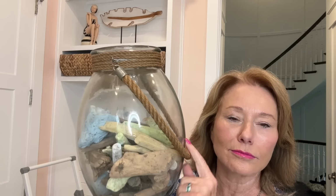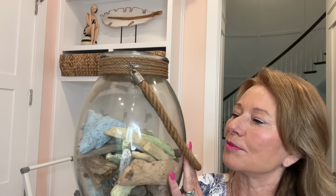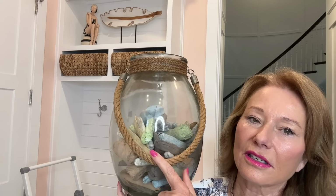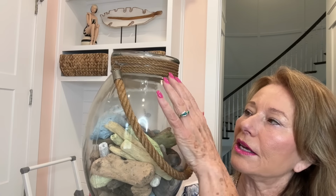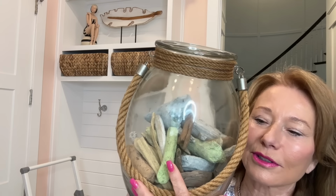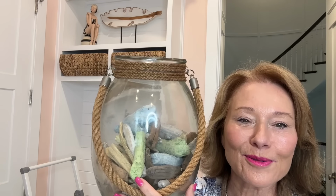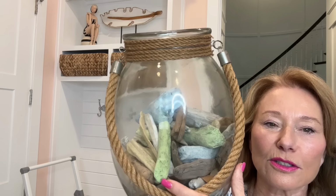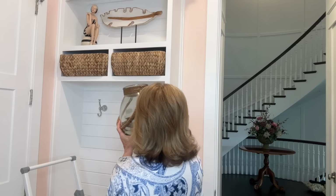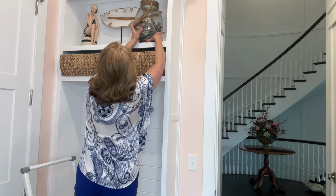You can probably find these kind of things at Home Goods or some of the other stores. I don't know if I got this at Pier 1. Who knows? I've had it for a very long time. I just love, again, a lot of this coastal with the nautical roping. And then these, they are not natural as far as the colors go. In a way, they remind me of sea glass, but obviously it's little pieces of driftwood. Most of them are natural colored, but there's a few in here that have some blues and greens. I'll get you close up in a minute.